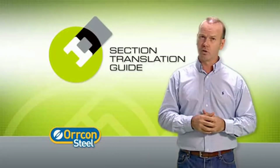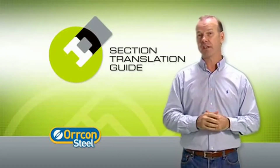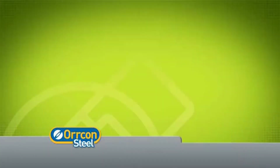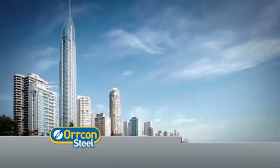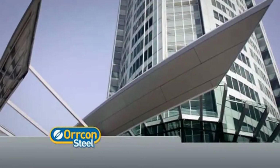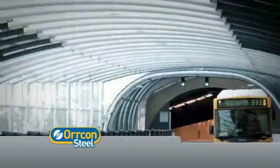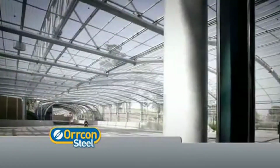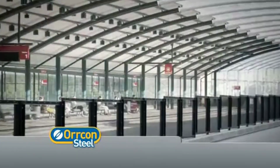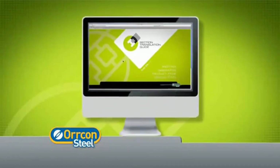So to take a closer look at how the section translation guide works and how it'll give your business that competitive edge, here's the guys from Orrcon Steel. As an engineer or designer, imagine being able to compare and select hollow steel sections against open section members with just a click of a mouse. No more poring through design manuals, no more endless calculations, just click. We did more than just imagine the benefits such a resource would offer. We built a website around it.